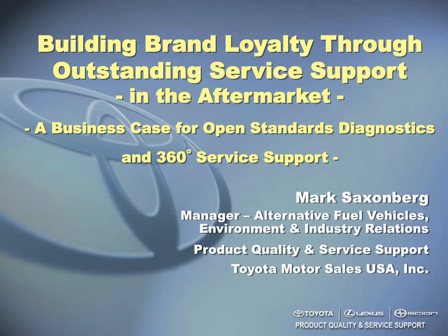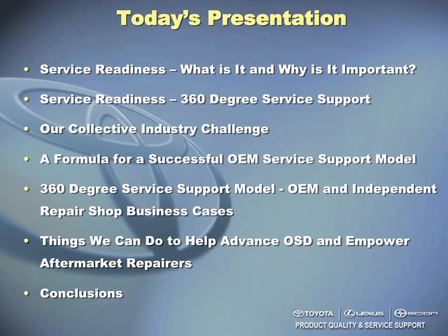And for purposes of today's discussion, all surrounding open standards and diagnostics, and a concept that I'm going to introduce today called 360-degree service support, which you'll see in a few moments is not really a new concept at all.